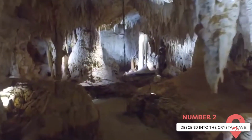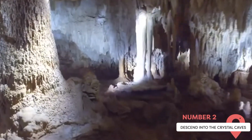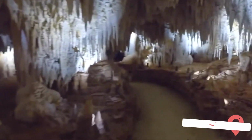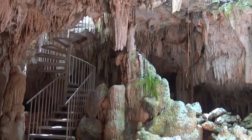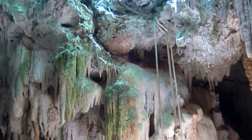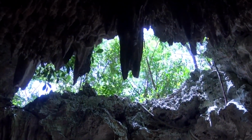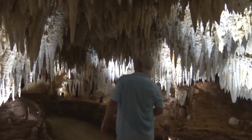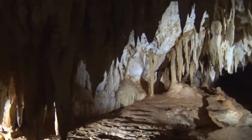Descend into the Crystal Caves. The Crystal Caves are one of the oldest natural spots on Grand Cayman, but also one of the newest attractions. These caves in Old Man Bay formed over 1,000 years ago and are home to amazing limestone rock formations. A small number of the more than 100 caverns are set up for visitors. You can book a guided walking tour and get wowed by icicle-like stalactites and bright crystals that look like they're dripping from the cave's ceilings.